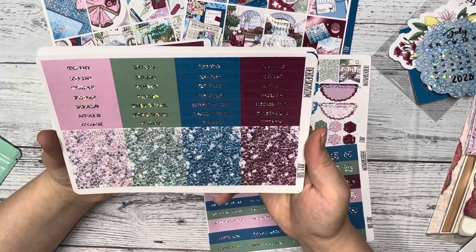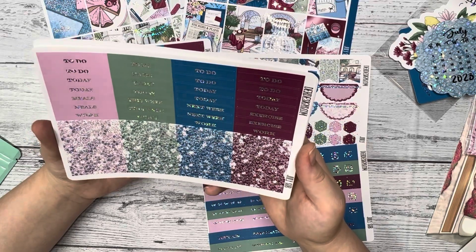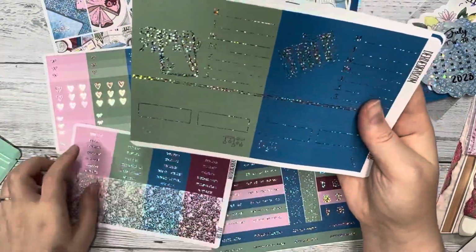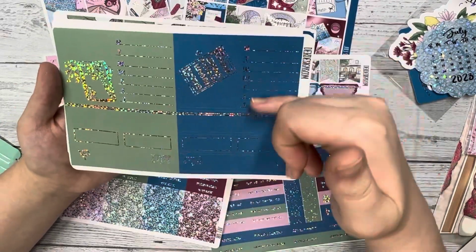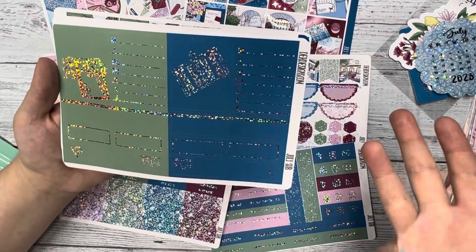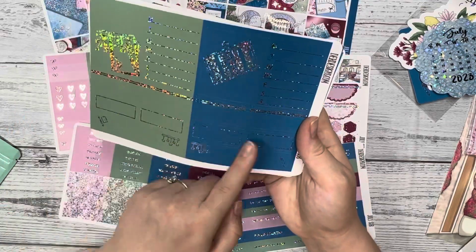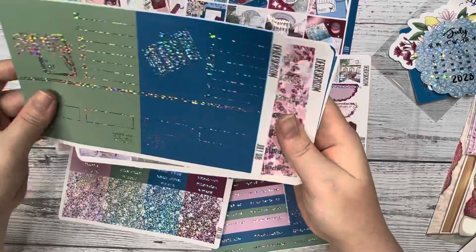Then we have some more headers: to do today, next week, this week, work, exercise, and glitter headers below that. Then we have some more functional boxes. You have 2 Monday through Sundays if you're wanting to track something like your total steps or exercise or meals if you want. And we have some boxes over here that have foiled planners on it. And then below some rectangular boxes and square boxes in the middle with that foil on it.